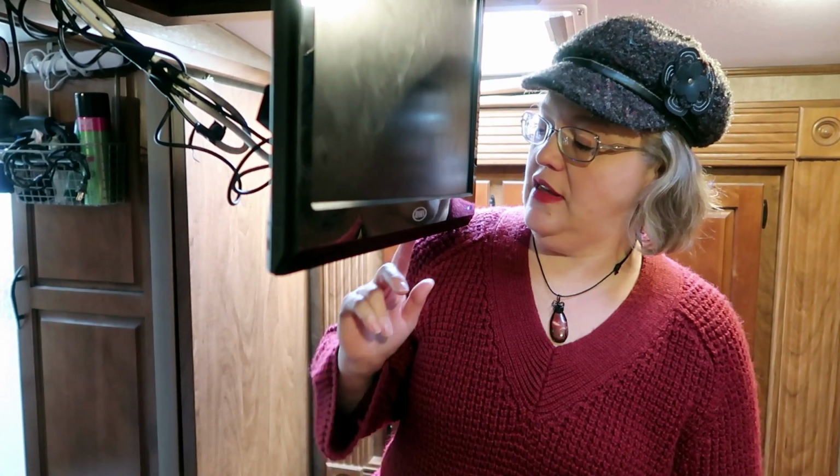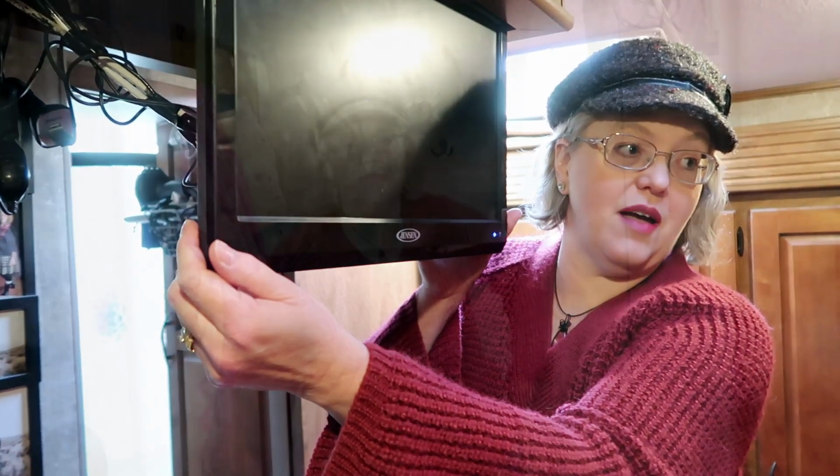And of course we have AI throughout the trailer. So all he has to say is, "Alexa, turn on my Fire Stick." And there she goes. And she will turn everything on. And I actually think that turned on the TV. So anyway, Alexa, stop. And this is our bathroom.